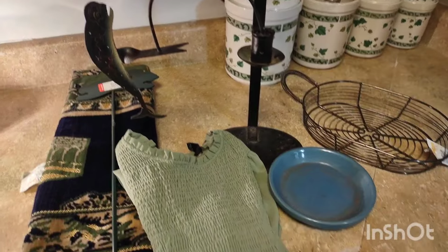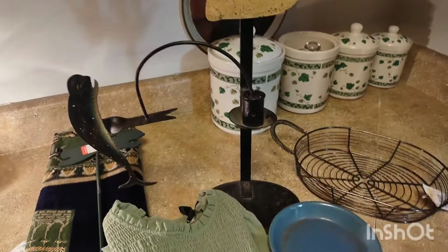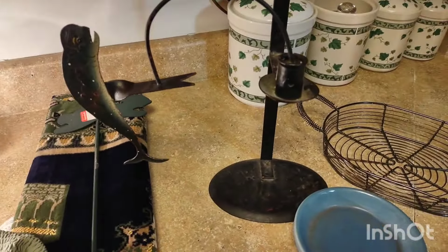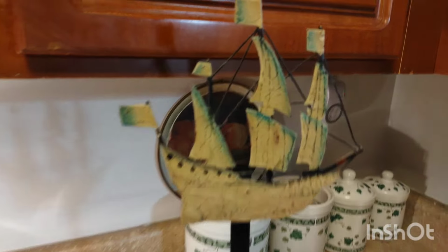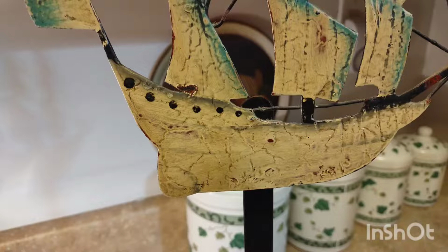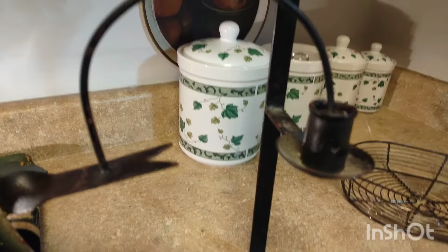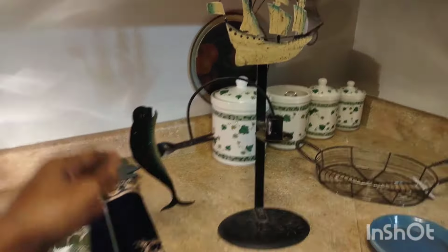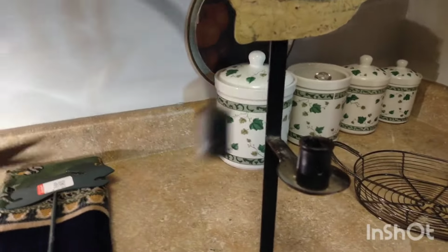But this is my haul, and we're going to start with this beautiful folk art piece that I couldn't resist. I don't know where it's going, but I couldn't resist it. You know, I love that folk art stuff. It's a beautiful ship, and it's made out of metal. And then you have this hanging thing. Let me come back so you can actually see. Isn't it gorgeous? It's actually a candle holder. You can put a candle in there.